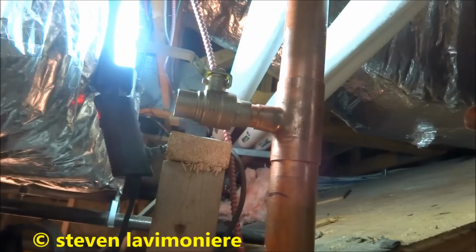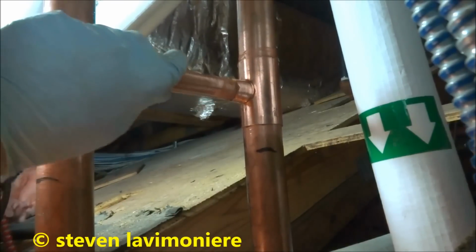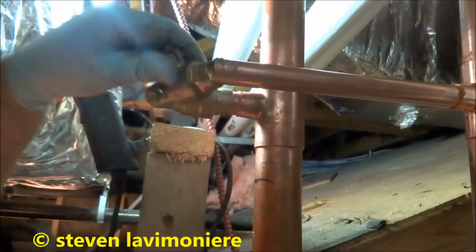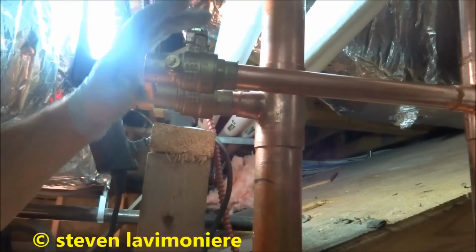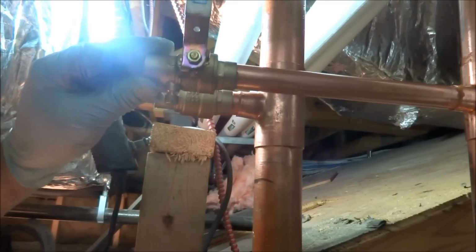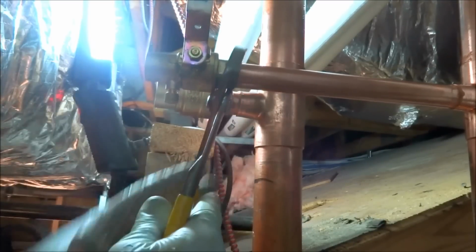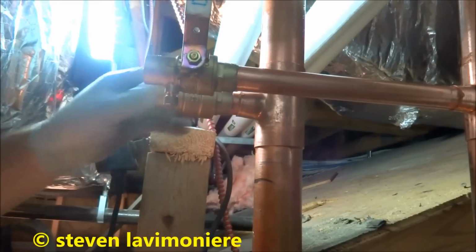I don't think it's going to be too bad here, guys, with this. I reckon it's going to be alright, y'all. Just want to get these valves on here so I can turn the water back on in this place. I have to do that one like that, I'm thinking. Like that and like that, I'm thinking.